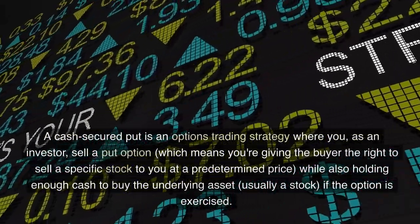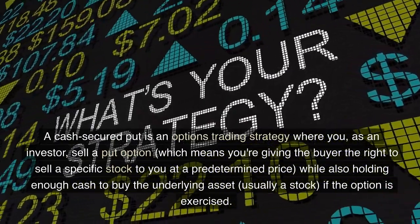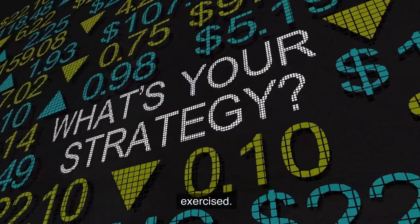A cash-secured put is an options trading strategy where you, as an investor, sell a put option, which means you're giving the buyer the right to sell a specific stock to you at a predetermined price, while also holding enough cash to buy the underlying asset, usually a stock, if the option is exercised.